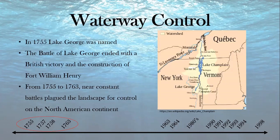So first, I want to start with a bit of background. Lake George is part of this huge system of water that was integral to controlling the Northern Territory. The linkage of the St. Lawrence River, Lake Champlain, Lake George, and the Hudson River are critical to the movement of weapons, supplies, and soldiers.